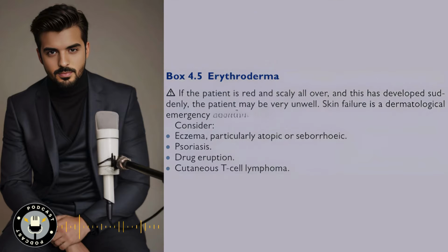And lastly, a word about erythroderma, which you'll find detailed in box 4.5. If a patient suddenly becomes red and scaly all over, we're talking about skin failure, a real dermatological emergency. In these cases, consider eczema, especially atopic or seborrheic, psoriasis, drug eruption, cutaneous T-cell lymphoma, CTCL. This is one of those red flags where time is of the essence.